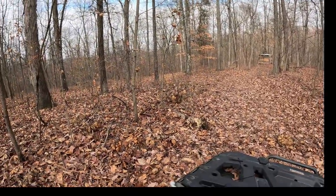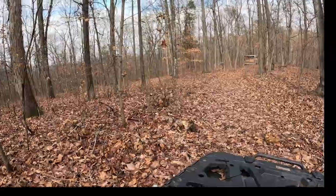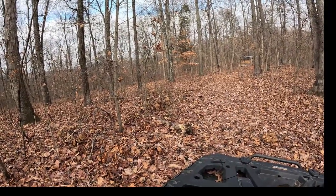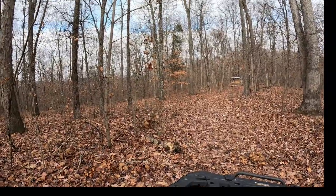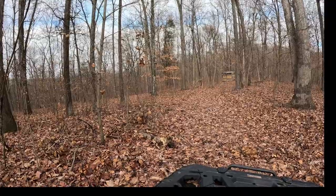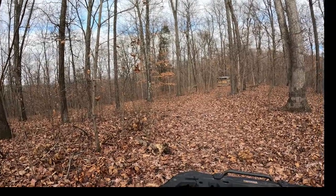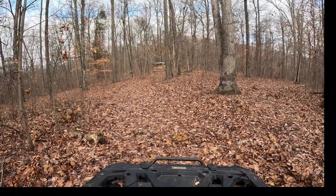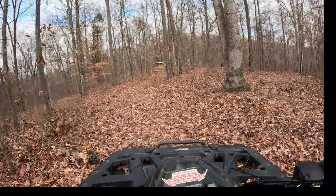This trail here takes you down to the bottom of the hill, back down toward the camper. There's a trail that goes down that way. I don't take this trail up and down the hill either. The one I took is a lot more gradual, and I like using it. And then of course the pallet ground blind is right here in front of us.